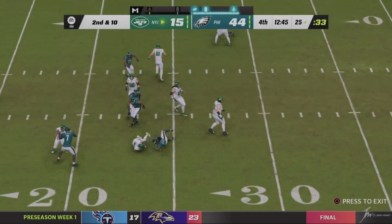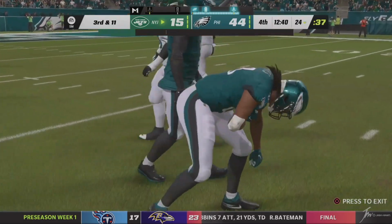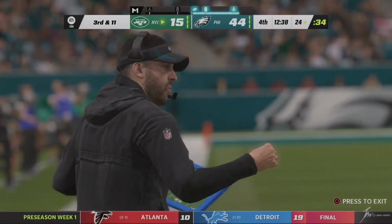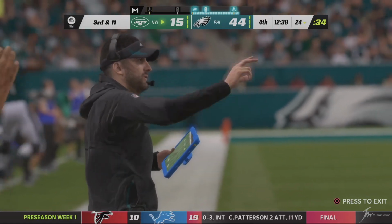Draw play, Carter. And that didn't fool anybody. He's going to be dropped in the backfield. It'll go as a loss of a yard, so now they deal with 3rd and 11. Sometimes in the run game, you can make the argument that quickness beats size. And how about the example right here?